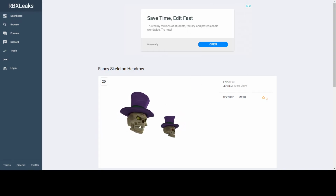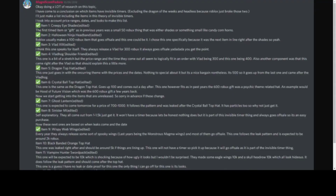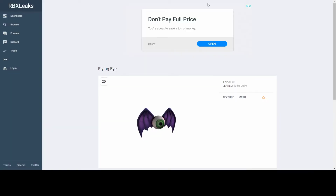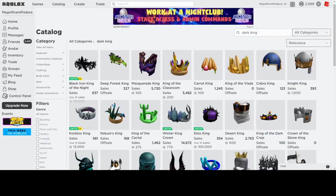Or just have 1K, just in case they decide to up the prices a lot. But yeah, I think that's pretty good price for that. Next up, Flying Eye, the seventh item. Seventh one was 700 to 1000, but the Ghost Lantern, I have no idea what price that was actually.